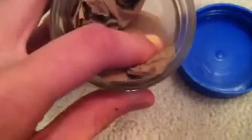Then I have this little thing, and if I can get it unscrewed, it's just some homemade treats with their toilet paper tubes with some treats in the middle wrapped with brown sandwich bags. And I just keep these in this container to keep them extra fresh. So that's everything that was in that container.